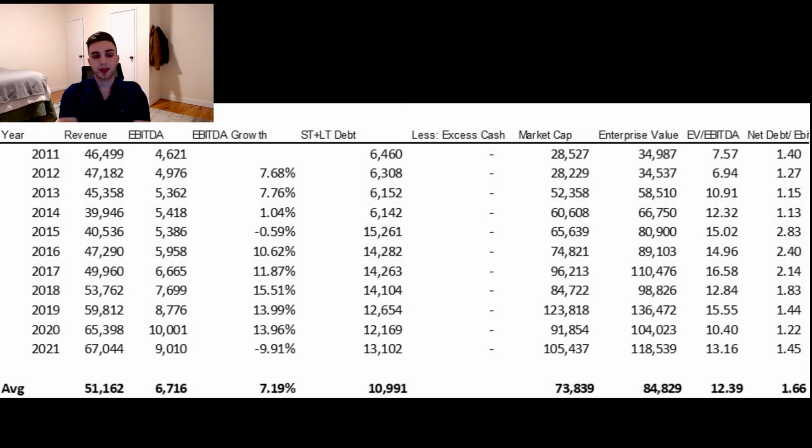So if we sum their debt and their market cap together, we get an enterprise value of $118.5 billion. And if you do enterprise value divided by their EBITDA, which is earnings before interest, taxes, depreciation, and amortization, we get a multiple of approximately 13.16 for fiscal year ended 2021, 2 months ago. And we also have a net debt to EBITDA number of 1.45.